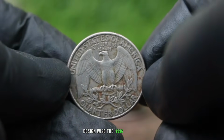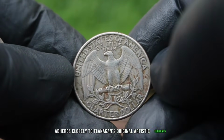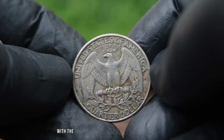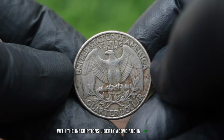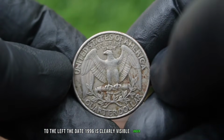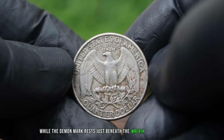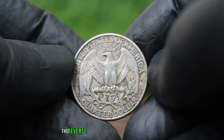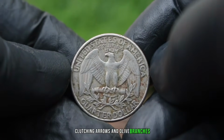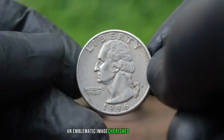Design-wise, the 1996 quarter adheres closely to Flanagan's original artistic elements. The obverse features Washington's dignified profile, with the inscriptions "Liberty" above and "In God We Trust" to the left. The date 1996 is clearly visible under Washington's bust, while the D mint mark rests just beneath the wreath on the reverse side. The reverse depicts an eagle with outspread wings clutching arrows and olive branches, symbolizing both strength and peace, an emblematic image cherished by collectors.